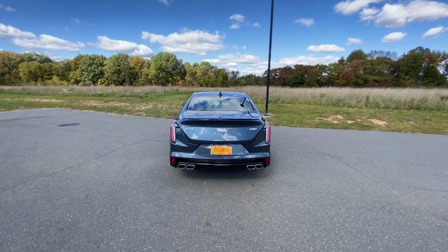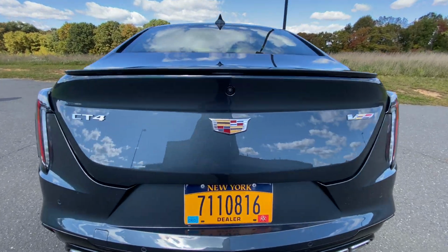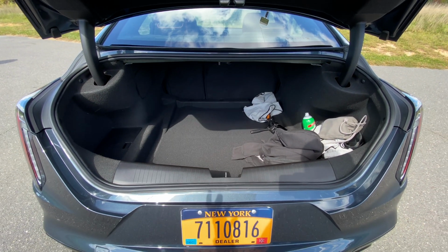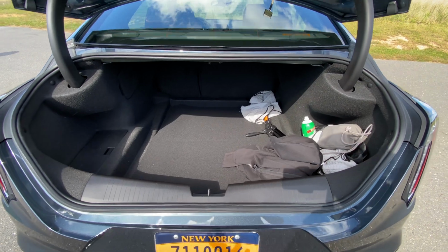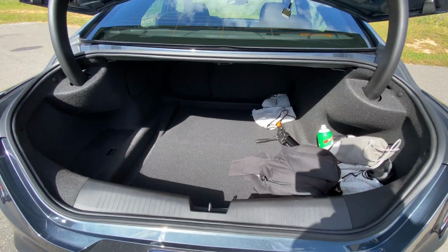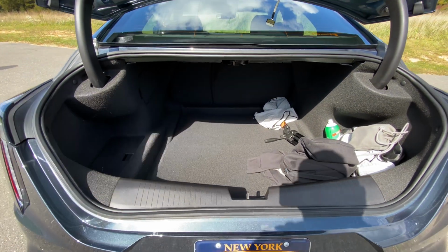All right, before moving on, let's check out the cargo capacity and pop the trunk on the CT4-V. The button to pop the trunk is located right here above the license plate. And once you get it open, you have 10.7 cubic feet. And that's enough room for my filming junk over there. And it's actually pretty roomy. You have 60-40 split rear seats as well if you want to load long items through the back.